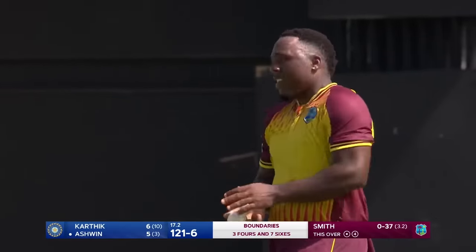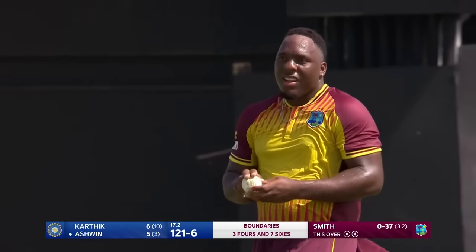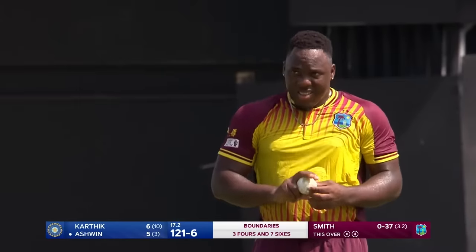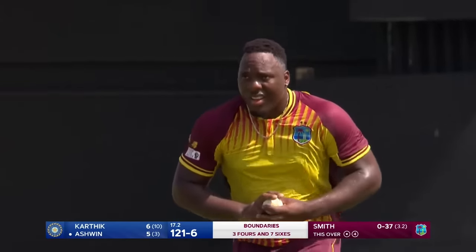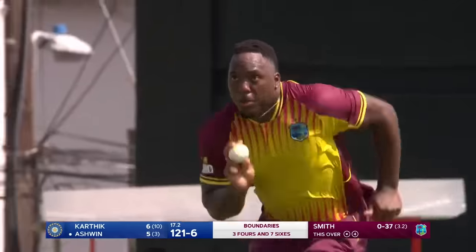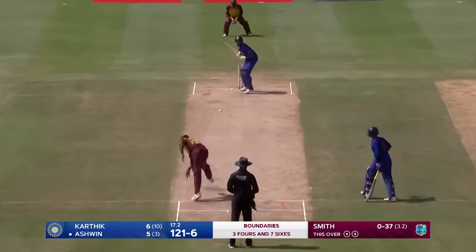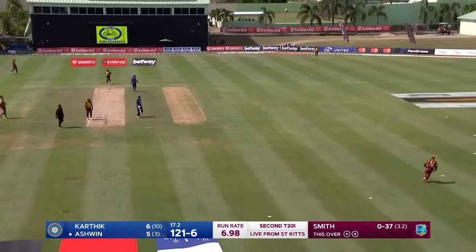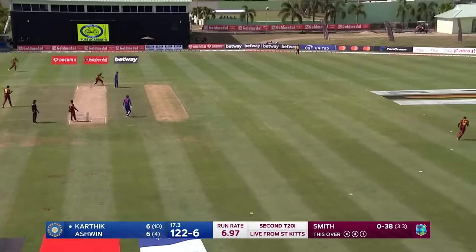That has brought about a change in field. Darren Sammy, the third man, comes into the circle and deep mid-wicket goes back. So he has four boundary riders on the on side, which I thought he should have started with, given the end he's bowling from. That's much better. Tuck him up. Ask him to score on the on side, the bigger side against, well, into the wind.